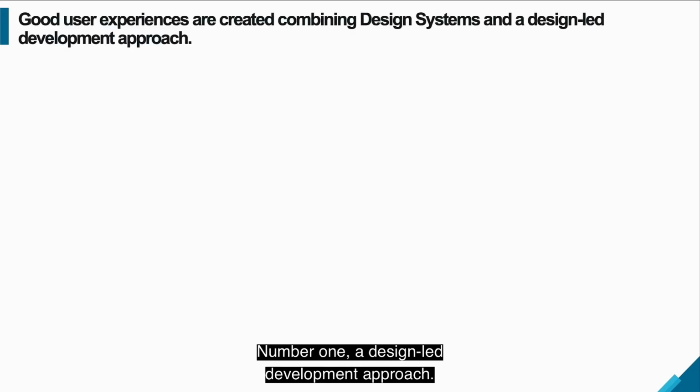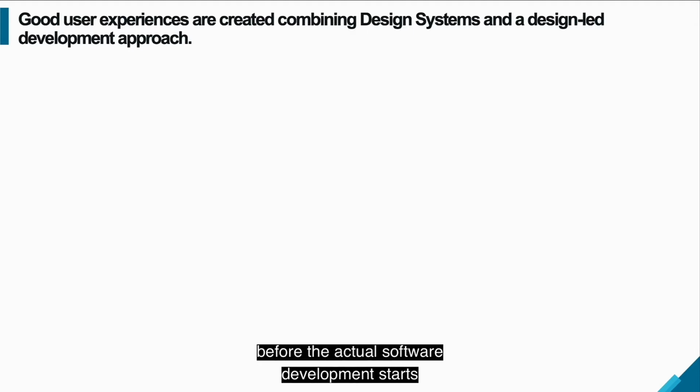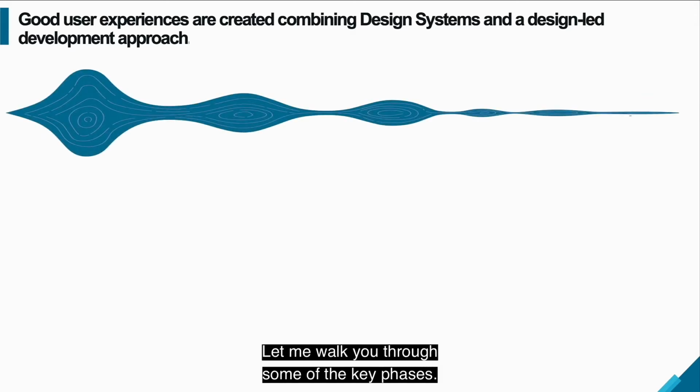Number one, a design-led development approach. There's various names for it, but basically, remember what I said earlier, that investing in user experience thinking before the actual software development starts not only reduces development effort, but also increases user satisfaction. Let me walk you through some of the key phases.